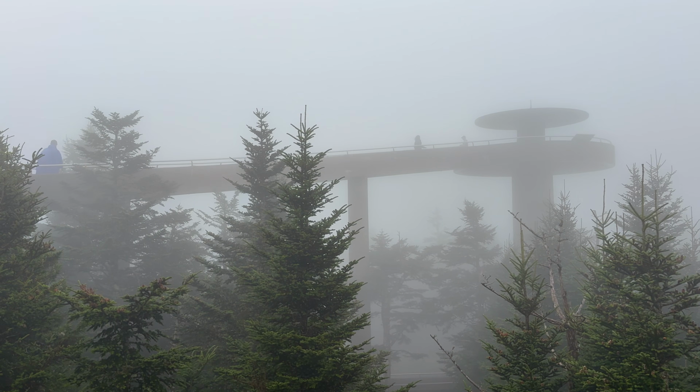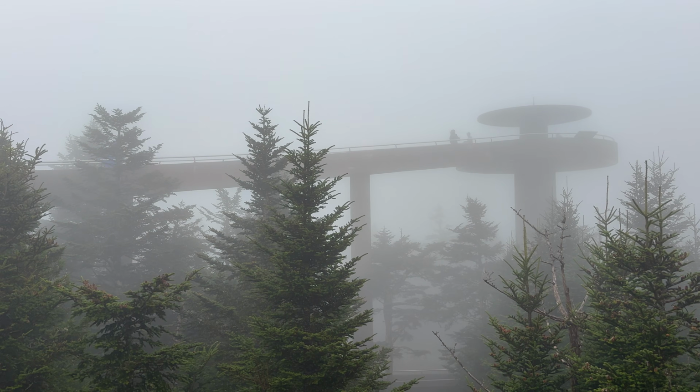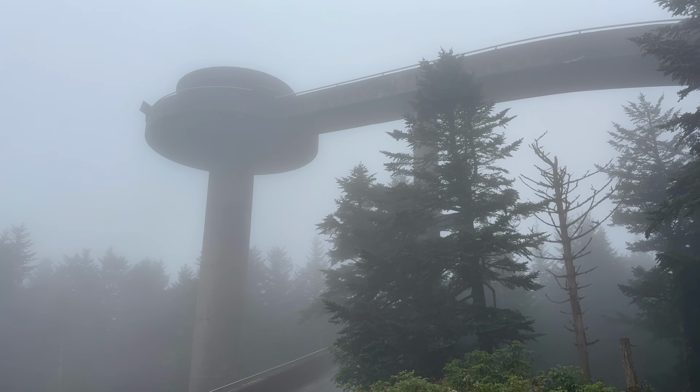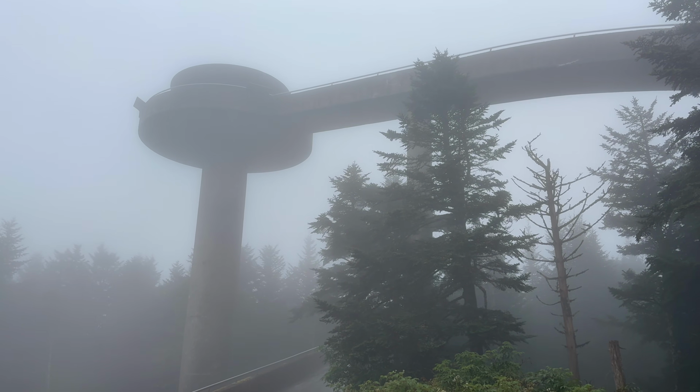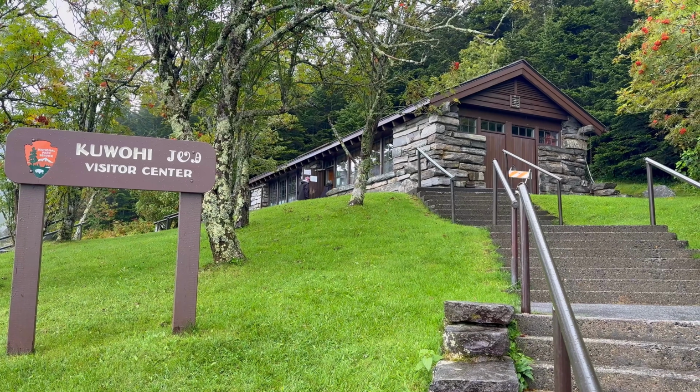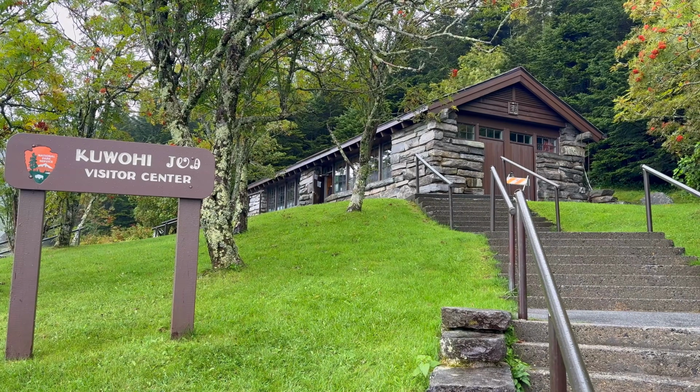We can totally understand how the combination of high elevation forest, short summit walk, and observation tower makes Kuwohi one of the park's signature experiences. On the way down, there is also a small visitor center to the left.